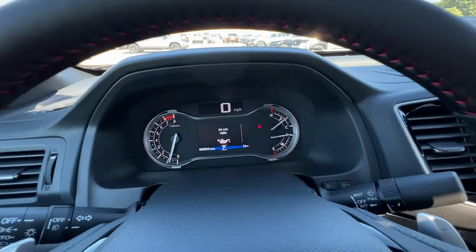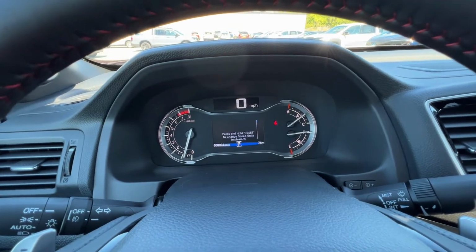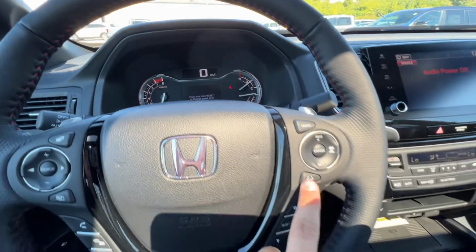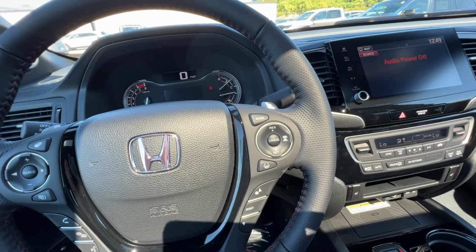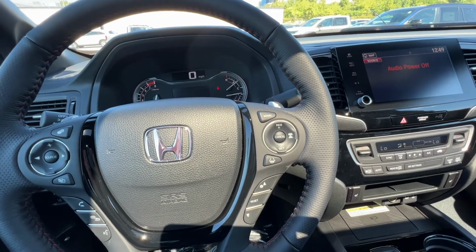And right here on the right, there are a few buttons to reset and basically toggle, or to go up and down on that small LCD screen in the middle. And here is the steering assist, the cruise controls. It does have all the nice safety features: blind spot monitoring system, lane keeping assist, steering assist, adaptive cruise control.